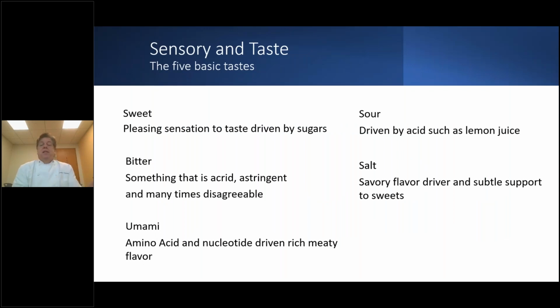Salt is, and these slides, I love this. We did not talk about this before we were seeing these presentations, but we're all driving on the same sensory and taste and the five basic tastes. All three of the presenters here today, I think, it's just an important aspect of how you look at food in general. But sweet being very pleasing and sour, driving acidic flavors.